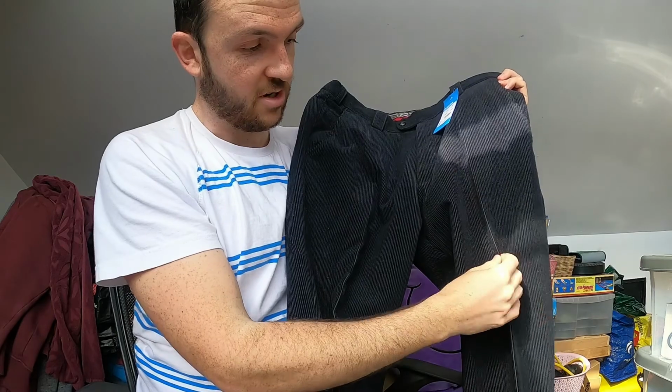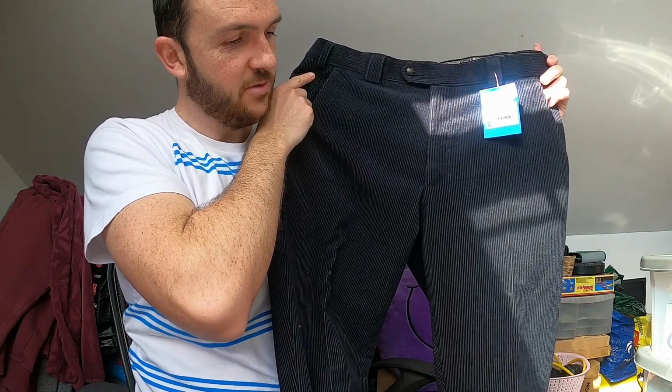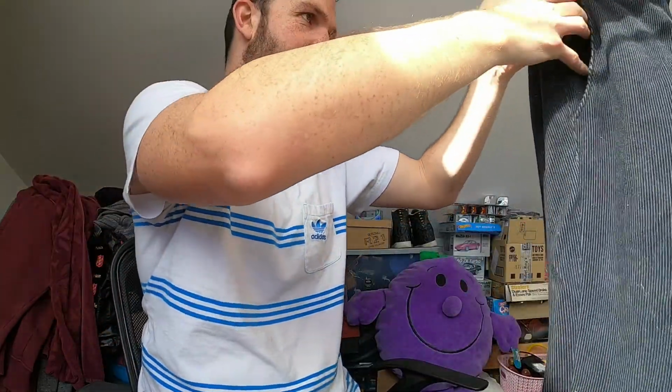Hopefully, oh, there's a little mark there, I have to get that off. Hopefully 25 to 30 on those. Bit more sought after, hopefully. But yeah, £4.50, that's fine.